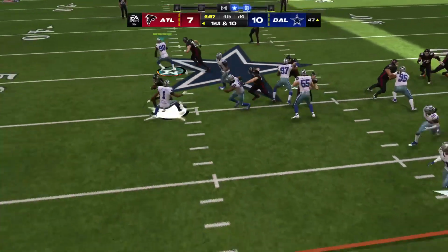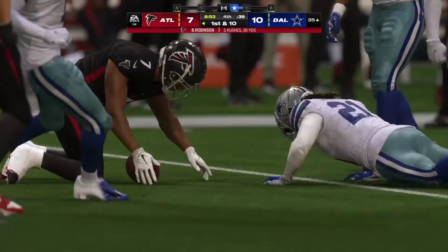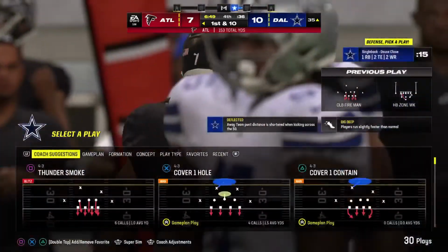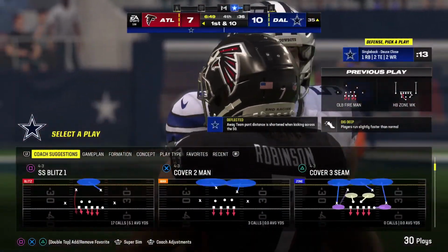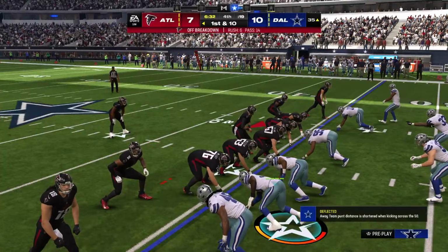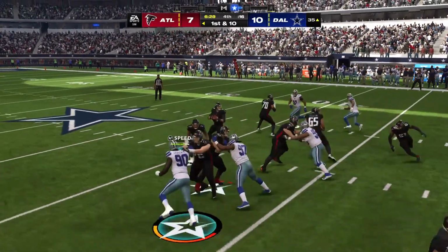On 1st and 10, it's Robinson. Oh, an absolutely filthy joke. He's got some space now. And he's got this down to the 35. 12 yards is the pickup. Good for a 1st down for the Falcons. On the set. Ready? Here's Ritter.